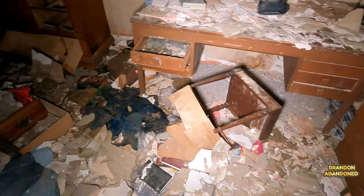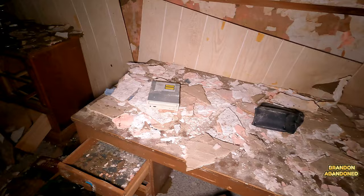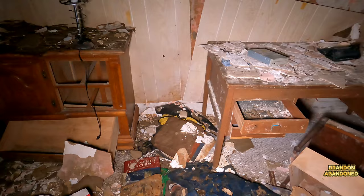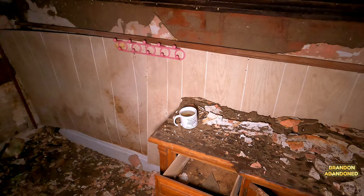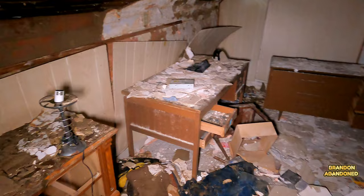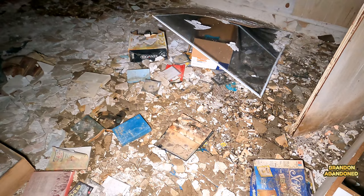Got that old hard drive there. Whoop, right there. A little disc holder. We got some clothes. A funky lamp. Another magic micro mugs. A little pink coat rack. Maybe it was a girl's study. A lady's study. Or maybe he had a daughter. Maybe she had a daughter too. It's always fun trying to think of the situations.